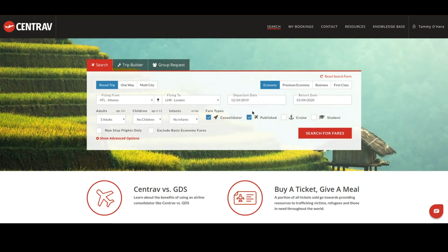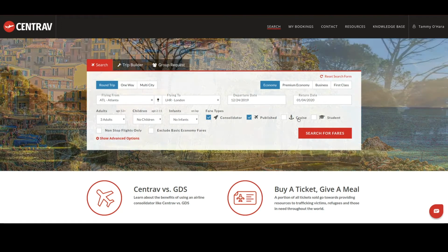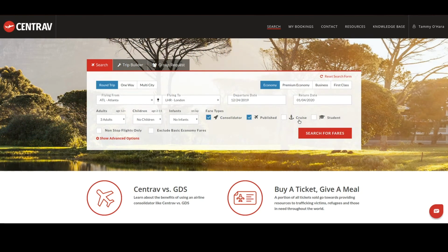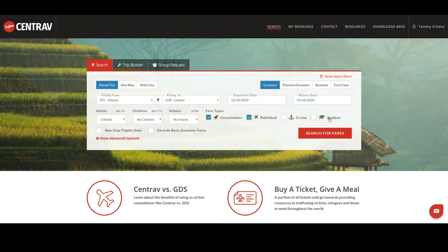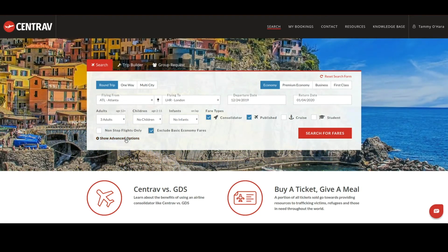And you can select what type of airfare you want to look at. They have consolidator, which is the contracted air, and published, which is usually called the public airfare. There's cruise, which we're not going to be selecting because this is not a cruise they're going on, and student fare. You can also select nonstop flights only and exclude basic economy. I'm going to exclude basic economy fares.